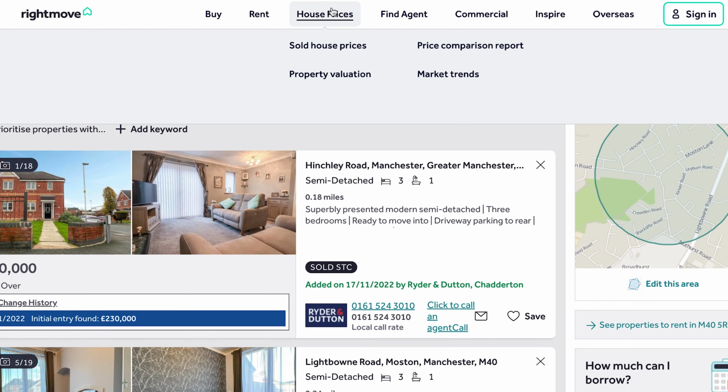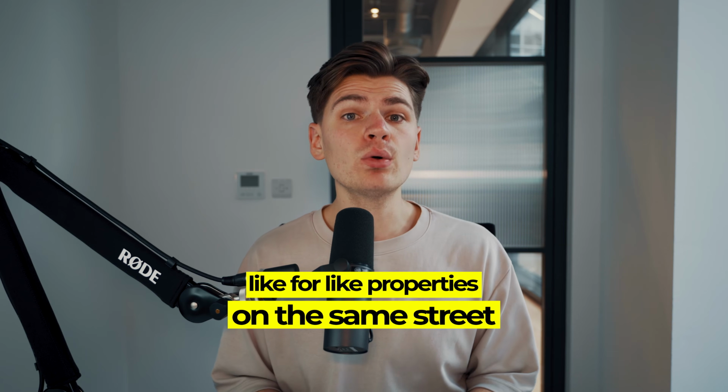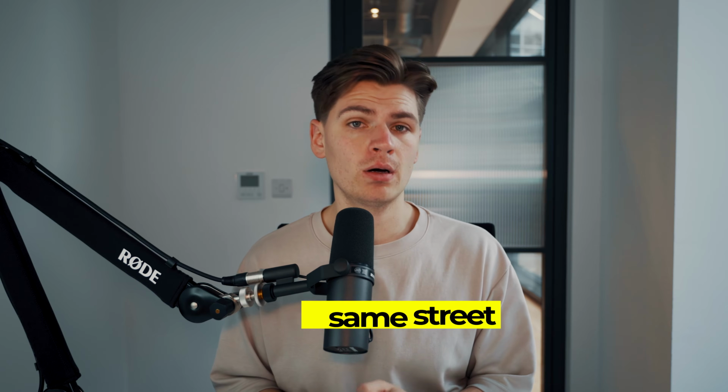A lot of people will jump into it and look at properties within half a mile radius of that area. Let's say you find something on Rightmove, you go to property sold prices, you look within half a mile radius. Now, that isn't always the best way to go about it, because that's too broad of a radius. I personally like to look at, if it's possible, recent like-for-like properties on the same street. That will give you a very clear indication of where the market is at and what you can expect to get for your property and what you can expect the value of your property to be.